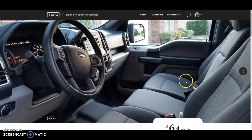This is a good photo. It's taken from the kind of the front seat. It shows me the dash, shows me the steering wheel, shows me the inside's clean. You've got a floor mat. All that's good stuff. It shows me that there's 6 seats, which is uncommon. You want to maybe talk that up. So all that's good.